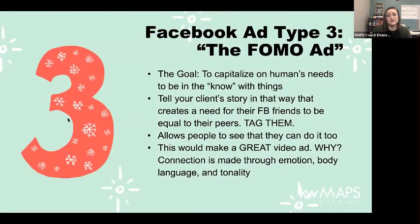All right. Number 3, what I would call the FOMO ad. And if you don't know what FOMO means, it's fear of missing out. So this is something where you are offering some sort of incentive or you're offering something to the public, and for those that have taken advantage of it, you're creating an ad that they did and allowing the public to have a FOMO, fear of missing out. I'm going to show you a couple of examples, but the goal here basically is to capitalize on humans' needs to be in the know about what's going on.